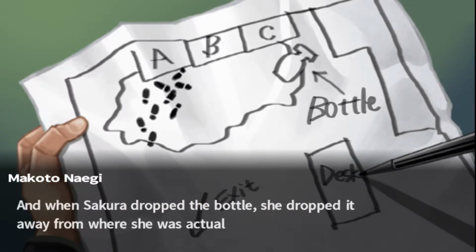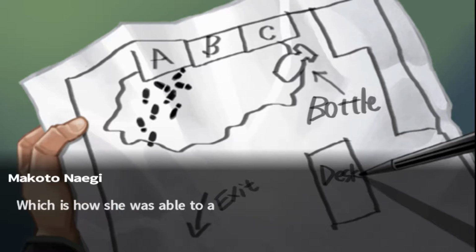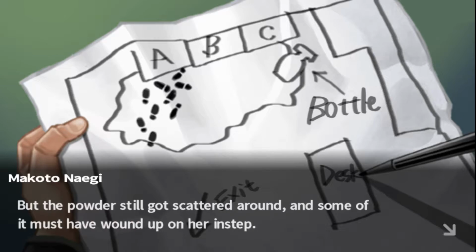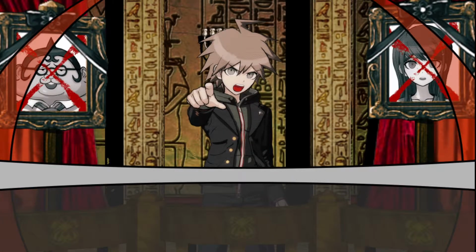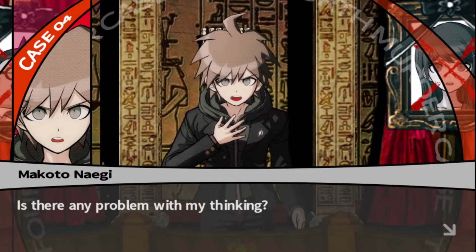And when Sakura dropped the bottle, she dropped it away from where she was actually standing, which is how she was able to avoid getting it all over herself. But the powder still got scattered around, and some of it must have wound up on her instep. Is there any problem with my thinking?